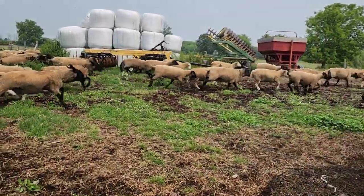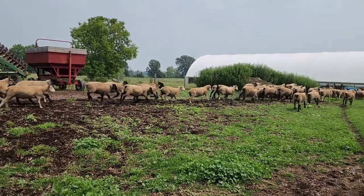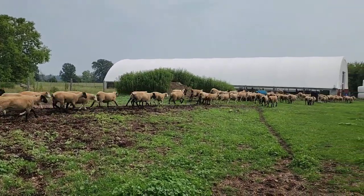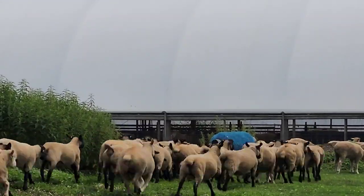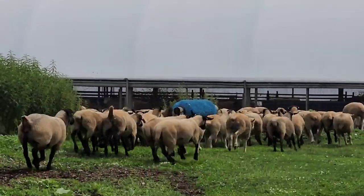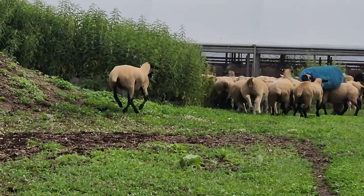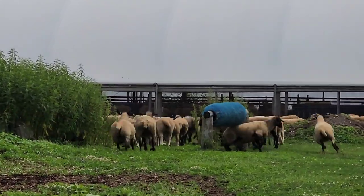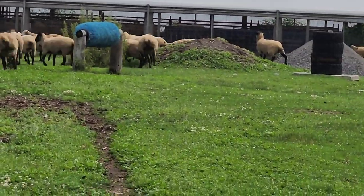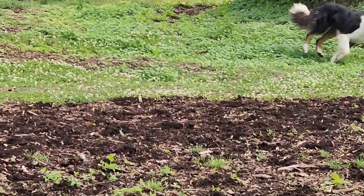Okay, this time. Ben, come here! Now they've got it, I think. Oh my goodness. They do want to be outside, even in the heat. Oh my goodness. Okay, we'll run over to the fence here and see how they've done.